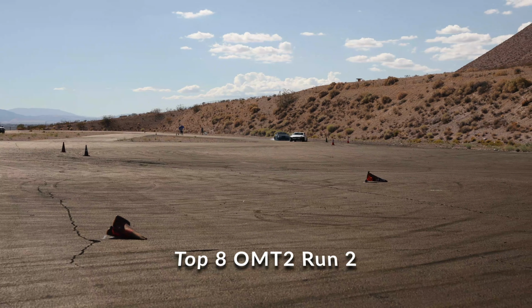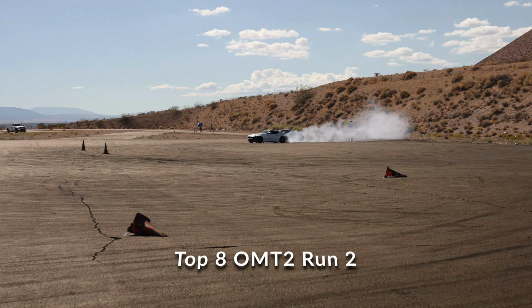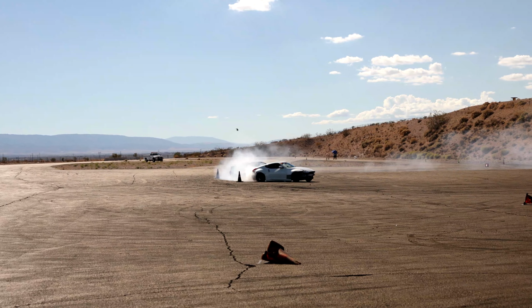And here we go, Eric clicks in for his lead lap. The 370 getting nice and deep in the outside run. Martin just got Eric right on the back side. Still trying to click in.